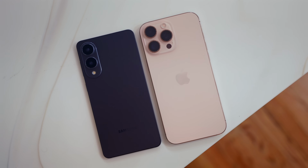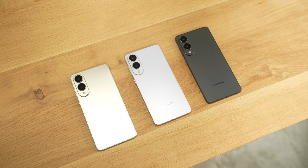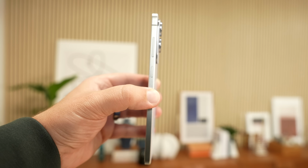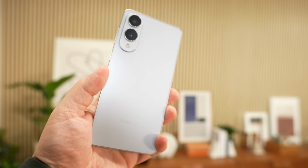The S25 Edge actually weighs about 163 grams. So for reference, an S25 Ultra is 218 grams, and an iPhone 16 Pro Max is 227 grams. So obviously, on paper, there's also a pretty noticeable weight discrepancy here, and they're basically the same size smartphones. So picking up the S25 Edge for the first time, it just felt so great in the hands, and I can see again why this could be appealing.